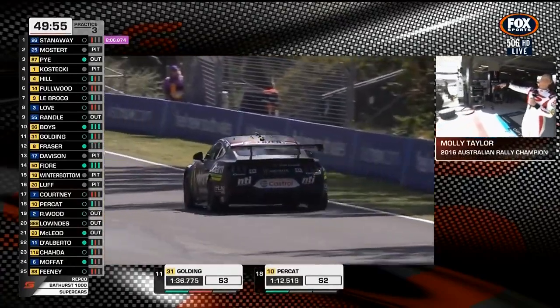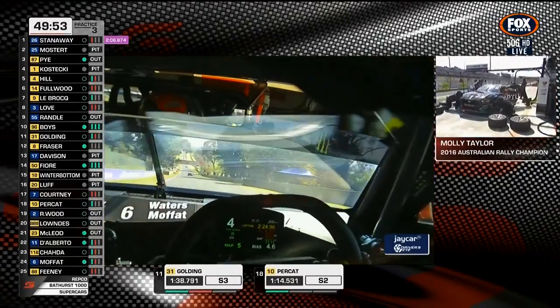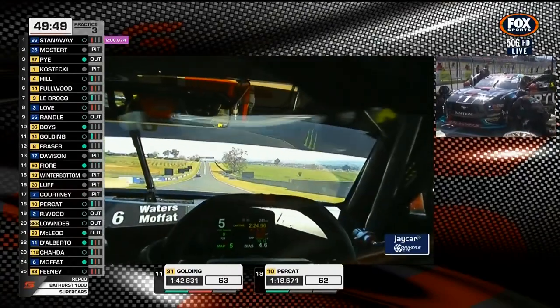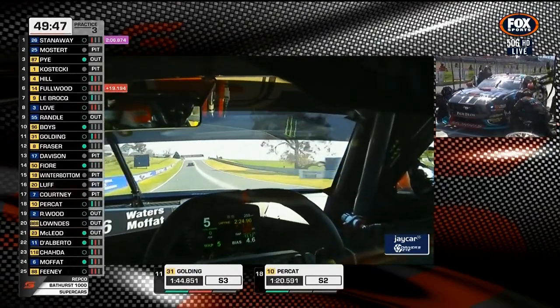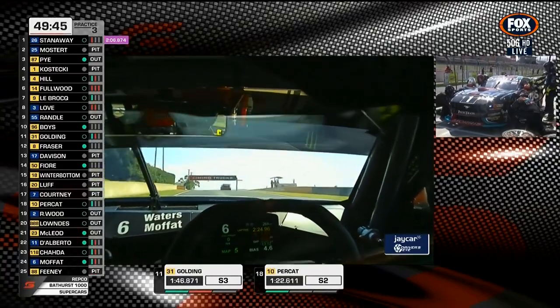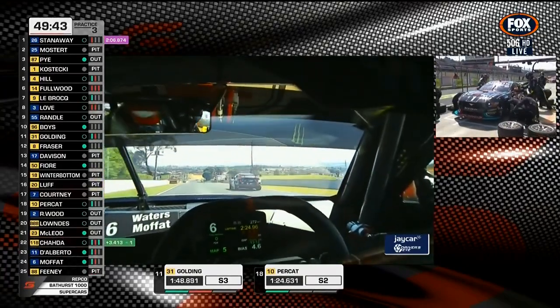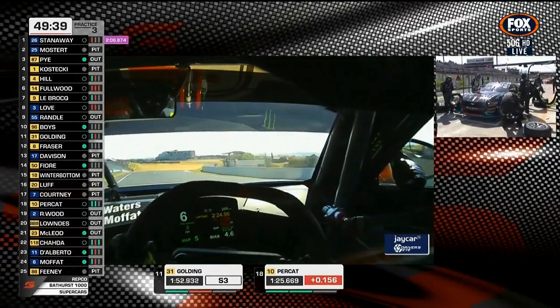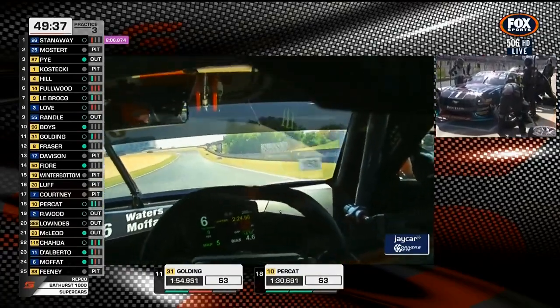But now we can see that Lee Holdsworth is getting in. Looks like they're going to try to get a lot more running for him, given that he missed out on a heap of that yesterday. We also saw Ryan Wood come in a little bit earlier. I spoke to Fabian Coulthard, his co-driver. Ryan's going to do one more stint out there, then the plan is for Fabian to jump in that car and then do some race running laps to finish out the session.